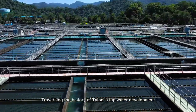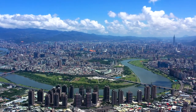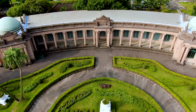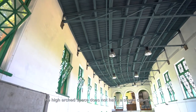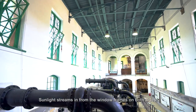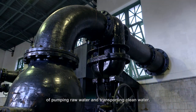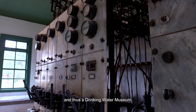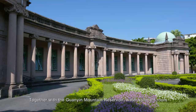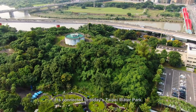Traversing the history of Taipei's tap water development attests to the trajectory of Taipei City's expansion and development. As one walks into the tall and bright pump house, the high arched space does not have a single column. Sunlight streams in from the window frames on both sides, as if coalescing time and space. The old black water pumps no longer bear the responsibility of pumping raw water and transporting clean water. This has become a national third level monument, and thus a drinking water museum. Together with the Guanyin Mountain Reservoir, Water Stillment Room, and Lishui Pumping Station, it is connected to today's Taipei Water Park.